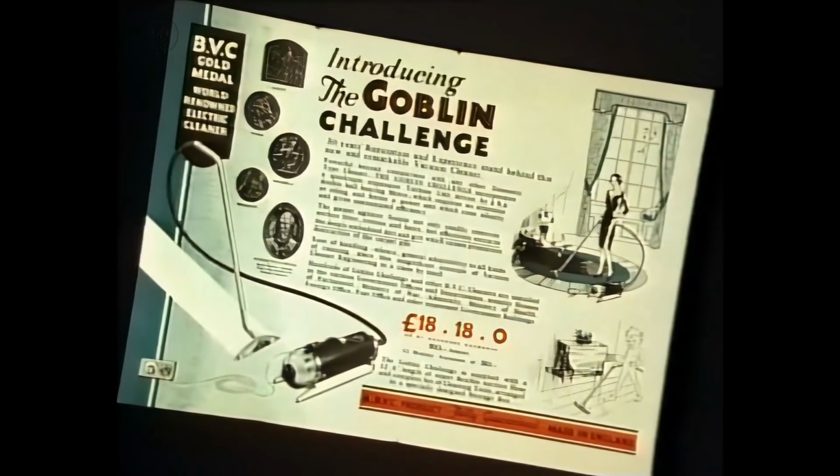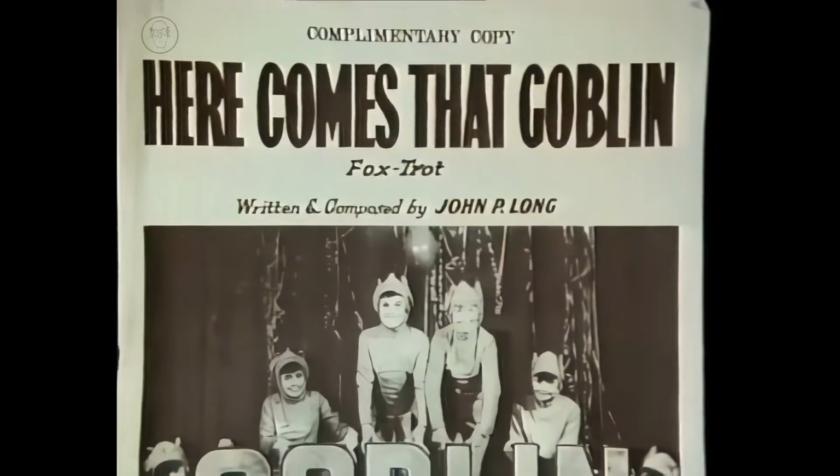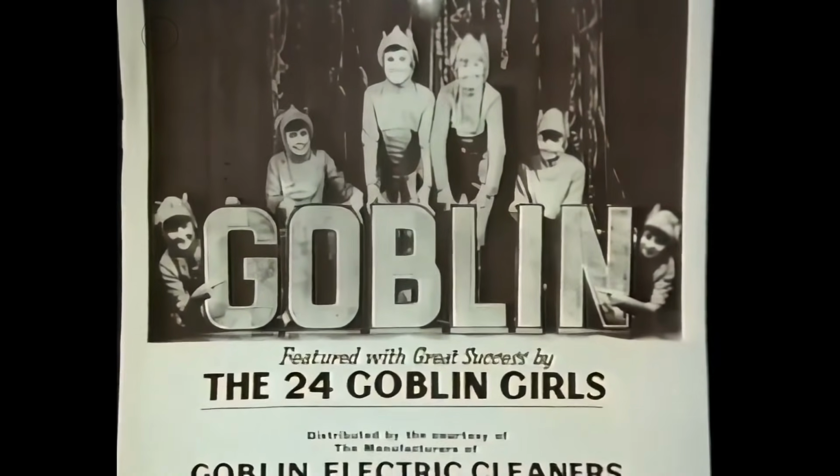Well, there are advantages and disadvantages of all these different types of vacuum cleaner, and a recent Which survey found that in overall performance there's really very little to choose between them all. By the 1920s, many companies were producing electric vacuum cleaners. Booth himself had started making them under the trade name Goblin. One of his employees was a man called Bill Sutton.